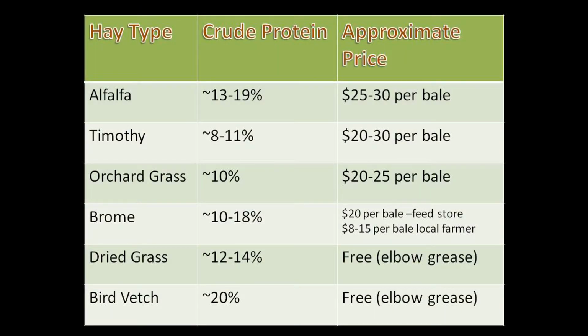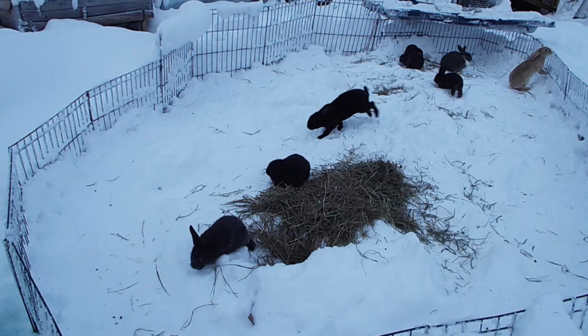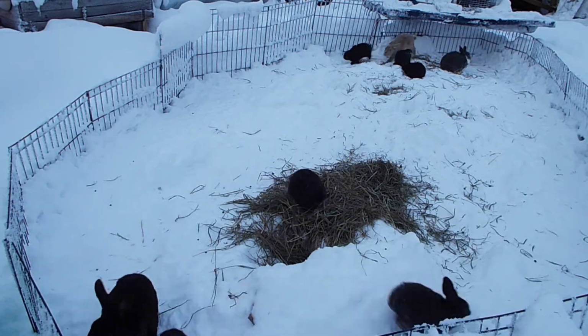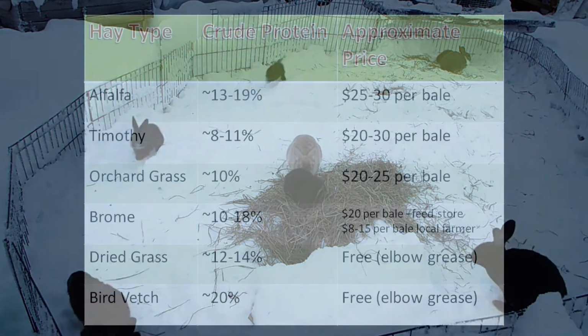Alfalfa is a legume, so a relative of beans. It is high in protein, so excellent for feeding growing fryers, but it's too high in protein for adult rabbits. It is not grown locally, so we generally avoid it.